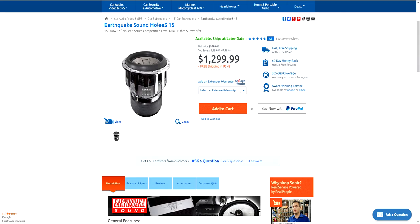Going down to the Earthquake Holy S, a 7,000-watt subwoofer, 15 inches. Great power, great cooling, kind of an old school subwoofer, but it'll get the job done still. And that's going to set you back $1,299.